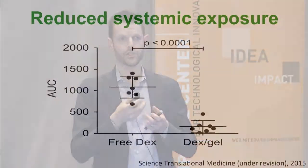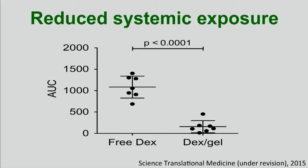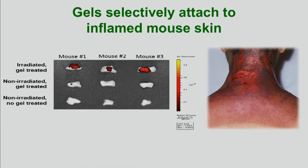We also were able to show that we get on the order of a 5 to 10 times reduction in the systemic toxicity of the drug because it's only being released where it's needed. We've also been exploring the potential of this technology in the area of inflamed skin, so radiation-induced dermatitis. And here you can see the gel selectively attaches to the damaged skin.